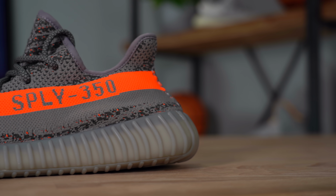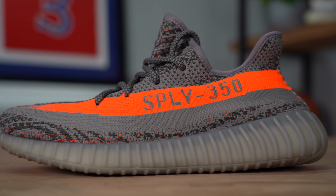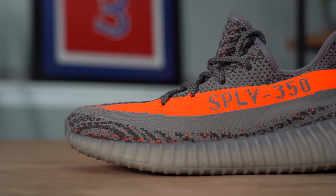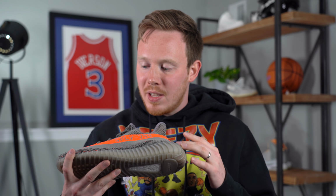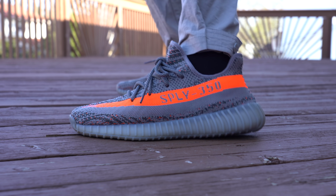On the original 350 V2, up until about 2018, the side stripe came in this sort of 2-stripe pattern that wrapped all the way around the lateral side of the shoe. In most cases, the side stripe came in 2 different colors. The top color was usually the accent color, and the bottom color was usually the same color as the base of the Primeknit upper. Obviously, on the original shoe, the Beluga 1.0s, the top stripe came in this bright neon orange, and the bottom stripe came in a light gray.